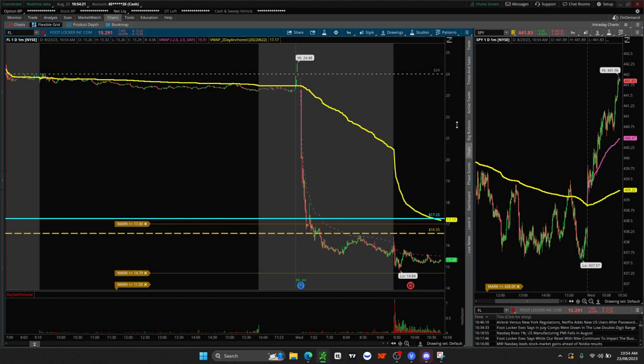You are about to find out the key levels for Foot Locker, ticker FL. Now, why are they down 34% today? This was off earnings, so we went from around $23 down to $15. Now, why is this so significant?